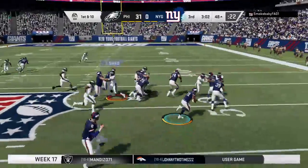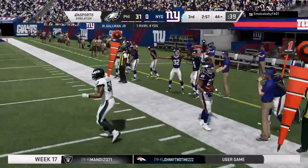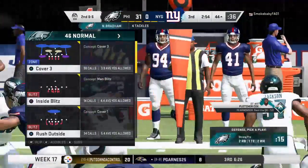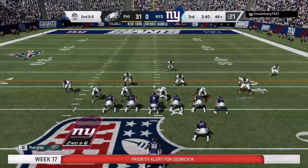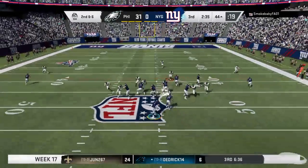1st and 10. A first carry for the Clemson man, Wayne Gallman. They give him 4 yards there. It'll be 2nd and 6. This drive is pretty clear. Almost feels like old school fundamentals, doesn't it? Want to impose their will on the defense. What's that, 5 straight runs? Yeah, 5 straight carries to start this drive, and like you said, the way it's working, they may just stick with it.